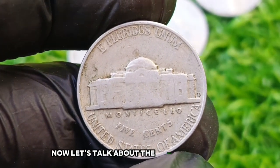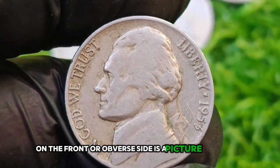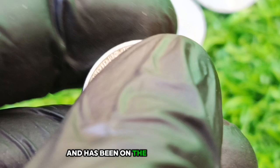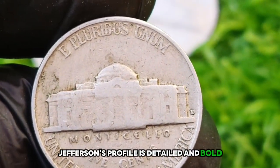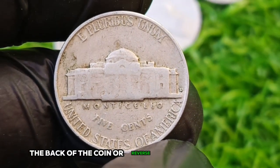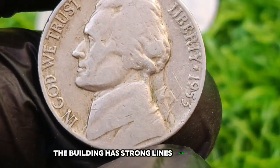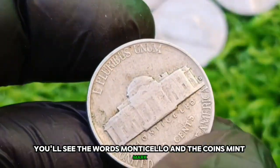Now, let's talk about the design of the coin. On the front, or obverse side, is a picture of Thomas Jefferson, the third President of the United States. This design was created by an artist named Felix Schlag and has been on the nickel since 1938. Jefferson's profile is detailed and bold, especially on coins that haven't been worn down. The back of the coin, or reverse side, shows Monticello, the beautiful home Jefferson designed and lived in. The building has strong lines and columns, and right below it, you'll see the words Monticello and the coin's mint mark.